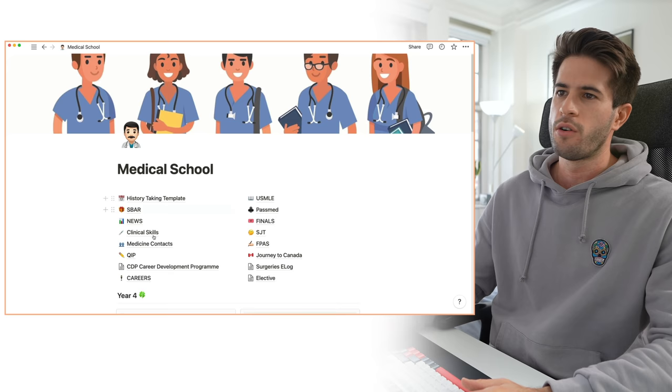So there are some obvious pros to taking digital notes. Let me show you guys how I store all of my information on an app called Notion. So this here is my medical school page. I've got a whole bunch of different pages over here inside, but the main one that I want to show you is my conditions page.